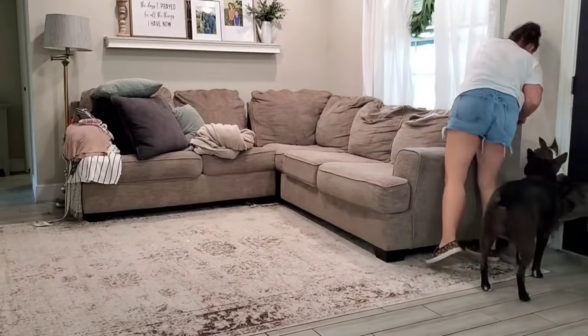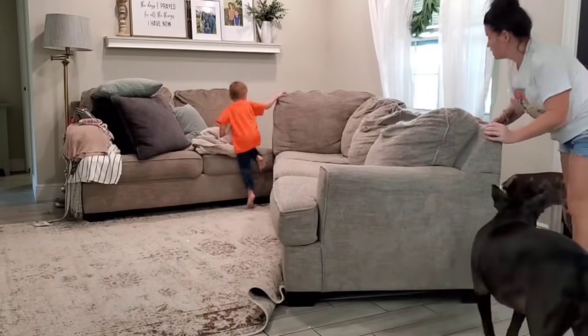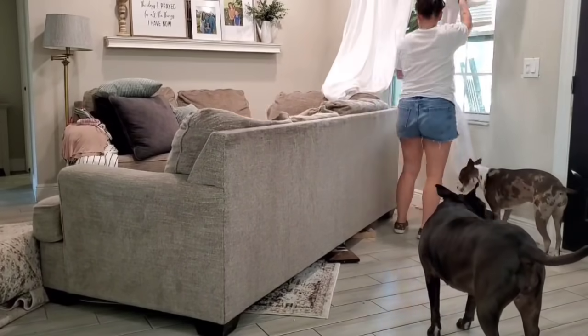It takes everything I have to pull this couch, but I got it moved, even though I kind of wrinkled up the rug a little bit, just enough to where I could vacuum behind there, mop, and then in just a little bit I will be shampooing that rug as well.